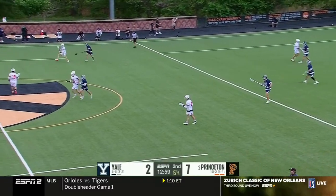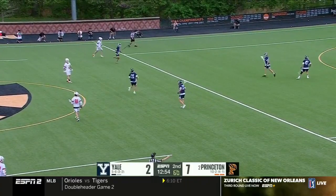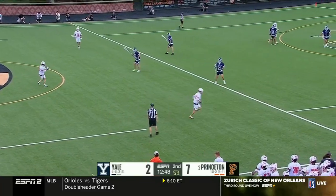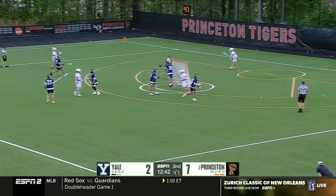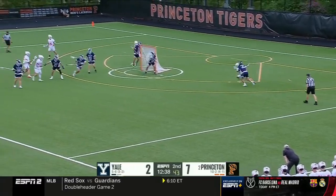Yale with their 7th turnover, Jules. Ball's back to Princeton. We're seeing this year who, during the COVID years and the 5th, 6-year eligibility stuff, who coached their guys, who developed them. Princeton is amongst that crop, and it pays on the field.